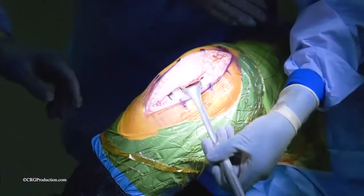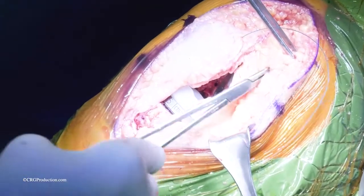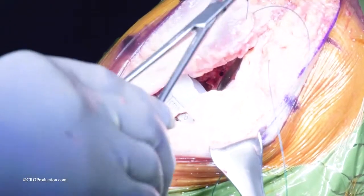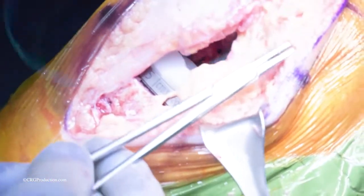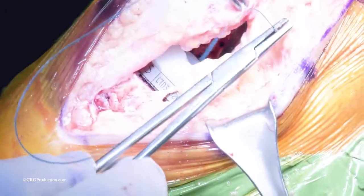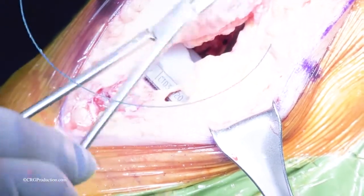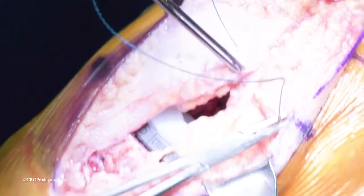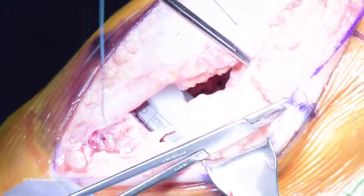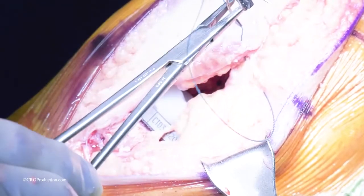Since that time, probably 80% of our patients over the last 5 years have gone over to simply aspirin for those patients who are otherwise relatively healthy. So it's 81 milligrams, the baby aspirin, taken twice a day for 6 weeks. We have found that's been very successful in decreasing our chances of leg clots.